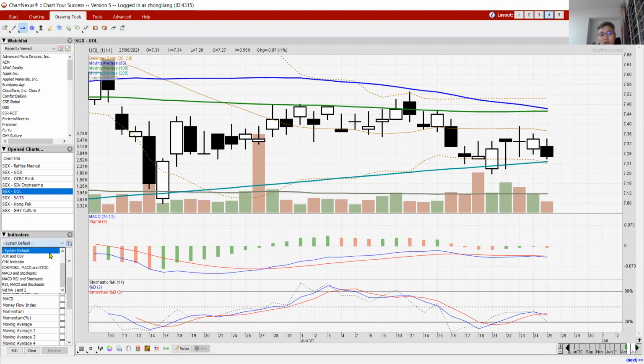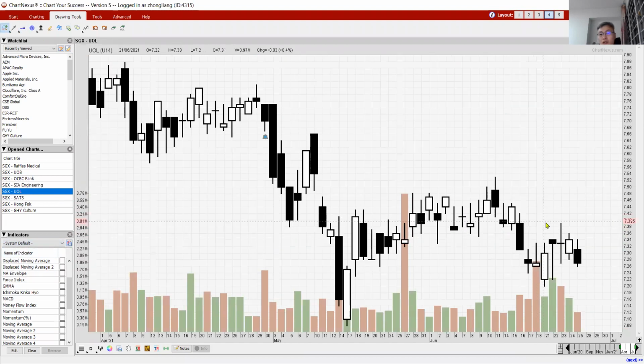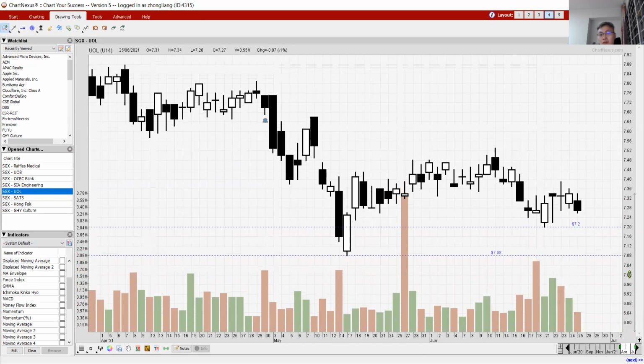UOL, unfortunately, did not manage to continue higher despite optimism on this particular day where UOL went up, but the closing was not so good, right? As it closed flat and UOL started to drift slightly lower. So if it were to go back to 7.20, it may break that support and hit back to 7.09 major support or 7.08 major support level. Okay, as we go back to 7.20, it's going to form a lower high over here.